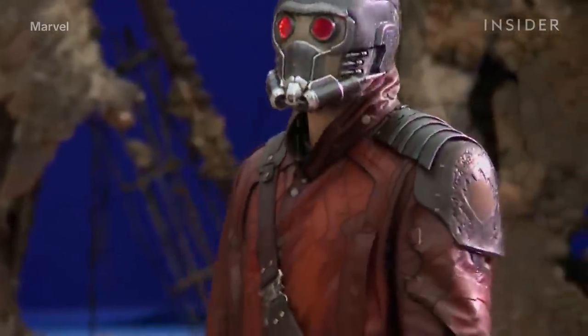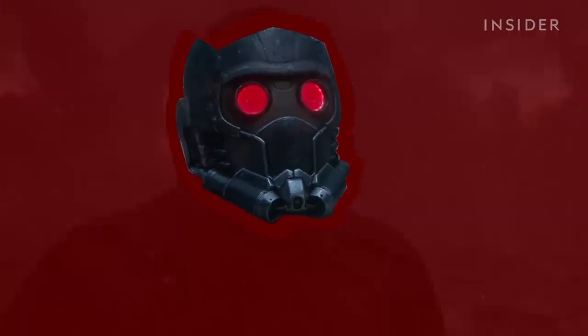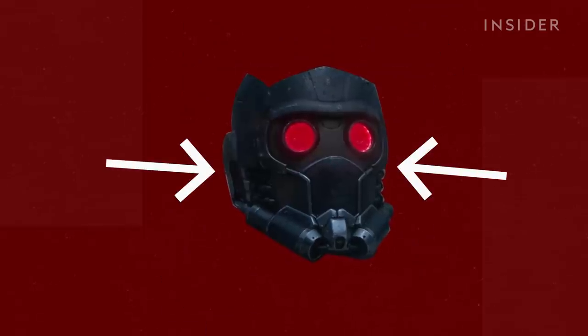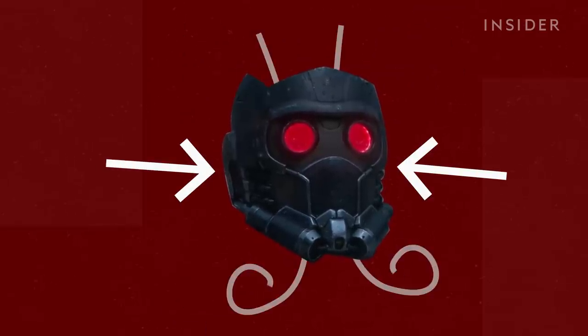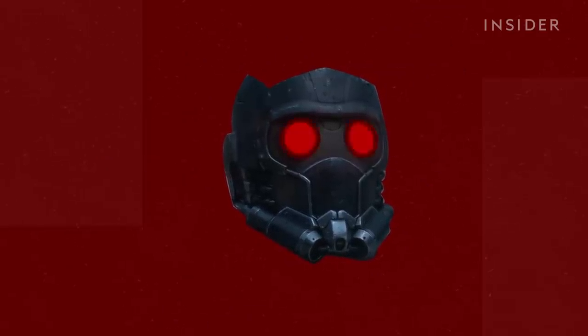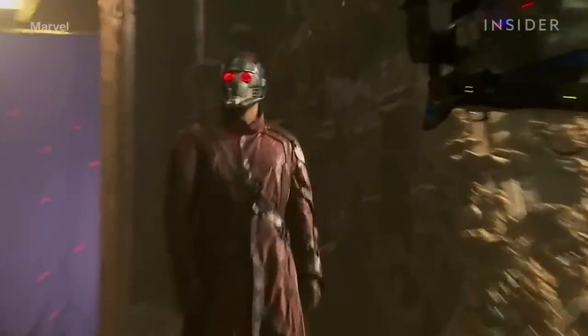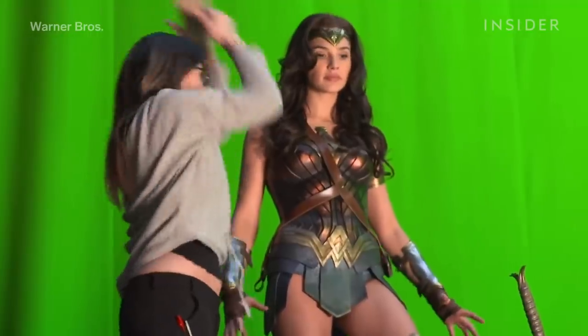The Star-Lord helmet in Guardians of the Galaxy could be accurately fitted with a 3D scan, as well as include features inside such as hidden fans for better ventilation and red lenses that light up without affecting vision. Instead of spending hours molding a suit, designers could quickly scan an actor and create a suit with perfect measurements.